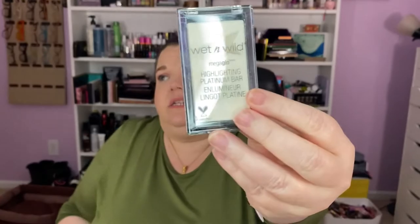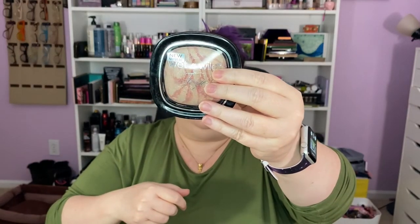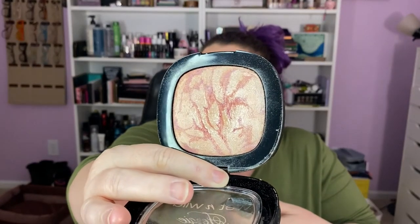Here's another Wet n Wild product. This is the Mega Glow Highlighting Platinum Bar. It feels loose in the pan too. Y'all, don't sleep on Wet n Wild highlighters now. I'm telling y'all. Don't do it. There she is. I mean, that's stunning, right? Stunning. It's a white gold. Wet n Wild Fergie, sorry. This is Rosé Champagne Glow. These were good. They're still good. It's a little pinky. There she is. You can see her right there.